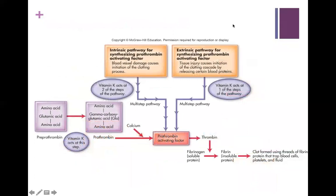This is the clotting cascade pathway in detail, which you do not have to know for this class, but I like to point out that vitamin K is absolutely necessary for the conversion of prothrombin to thrombin. And you also see calcium playing a role. So both calcium and vitamin K are important for blood clot formation.